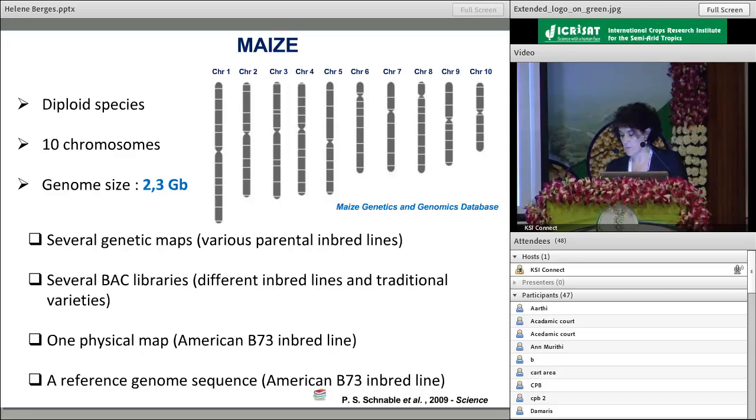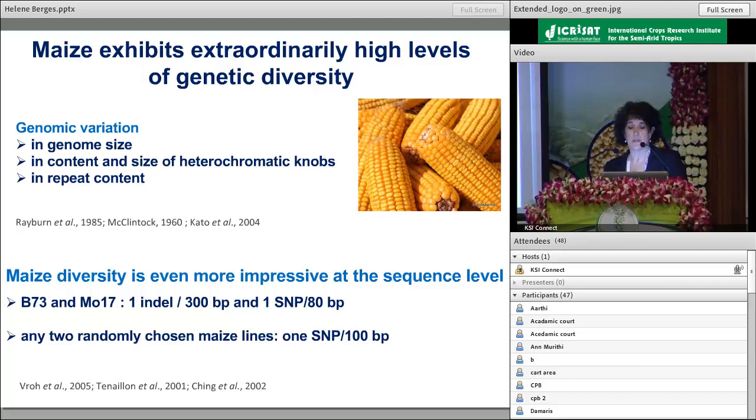But maize exhibits extraordinarily high levels of genetic diversity in terms of genome size, in terms of content and size of heterochromatic knobs, and in terms of repeat content. And this diversity is even more impressive at the sequence level, as you can see that between two lines we can see one indel per 300 base pairs, or one SNP per 80 base pairs. And whatever the lines you choose, you can have one SNP per 100 base pairs.